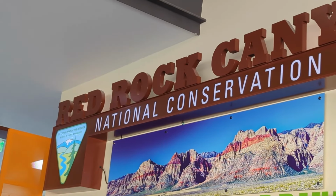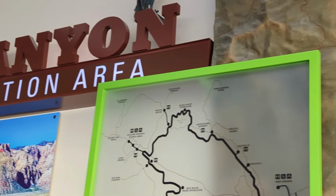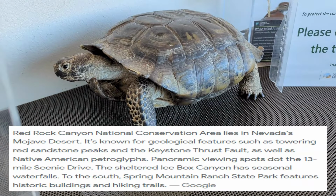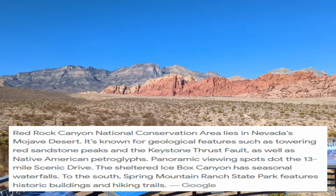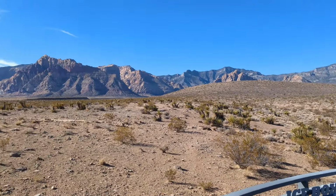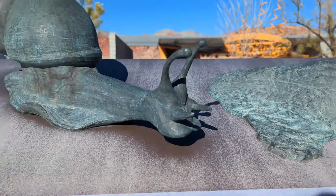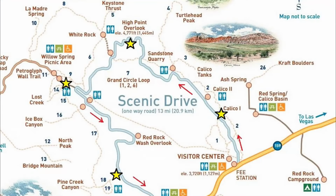Red Rock Canyon National Conservation Area lies within Nevada's Mojave Desert. It's known for geological features such as towering red sandstone peaks and the Keystone Thrust Fault, as well as Native American petroglyphs. Panoramic viewing spots dot the 13-mile scenic drive. The sheltered Icebox Canyon has seasonal waterfalls. To the south, Spring Mountain Ranch State Park features historic buildings and hiking trails.